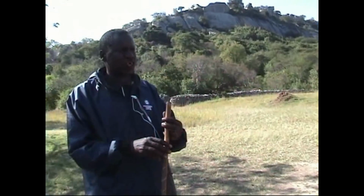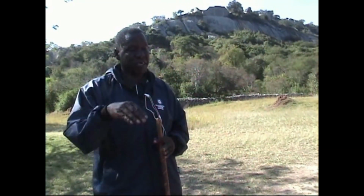Great Zimbabwe National Monument was built by the Shona-speaking people. That's the suggestion from early researchers. They say the Shona-speaking people who built Great Zimbabwe occupied the grounds around the 5th century. By then they were living in pole and mud huts, thatched structures, before having the stone enclosures.